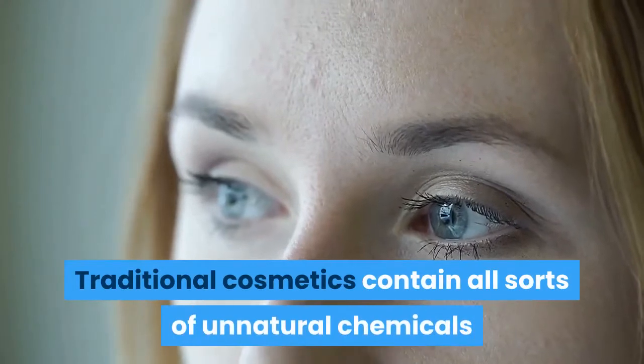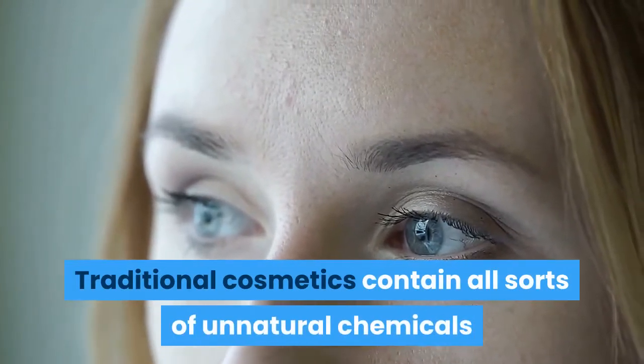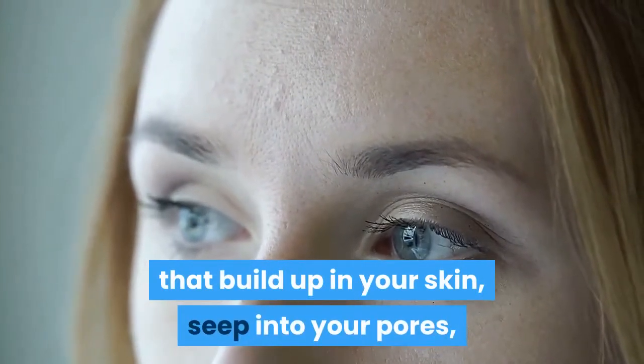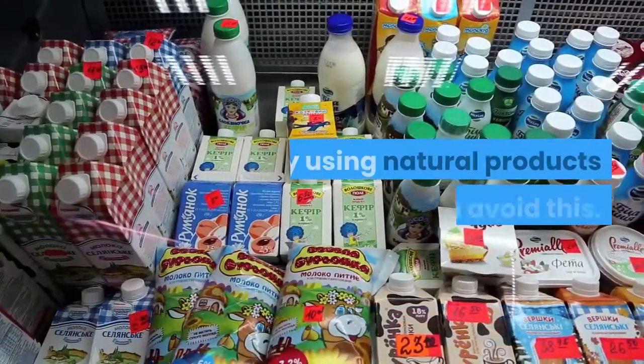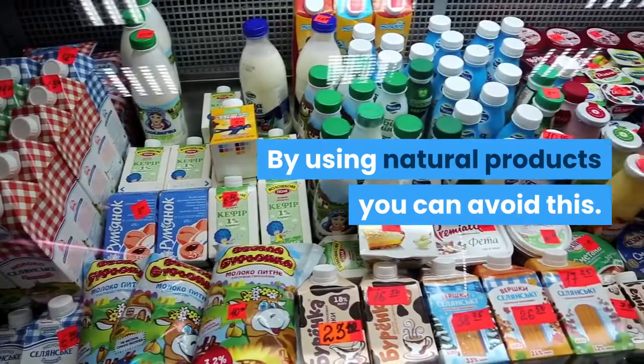Traditional cosmetics contain all sorts of unnatural chemicals that build up in your skin, seep into your pores, and sometimes build up in your body. By using natural products you can avoid this.